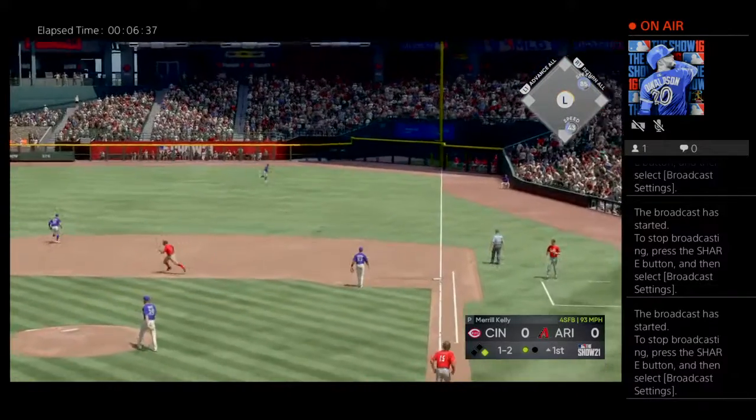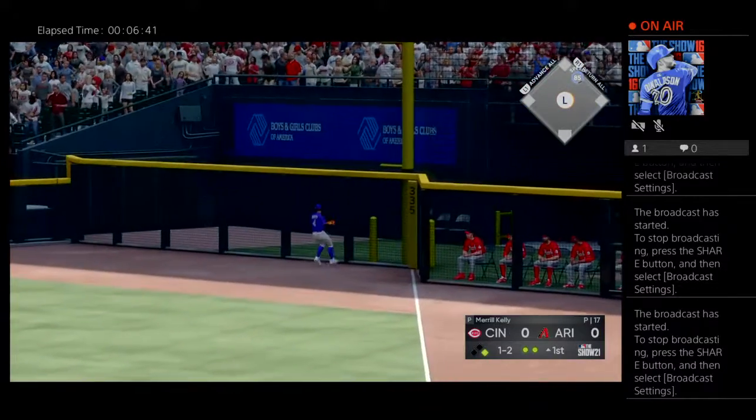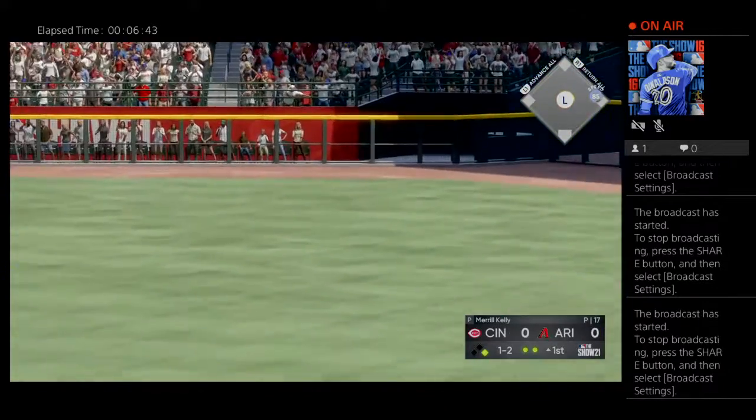Now here's a fly ball, well hit. Going back is the right fielder. On the warning track, he makes the catch.